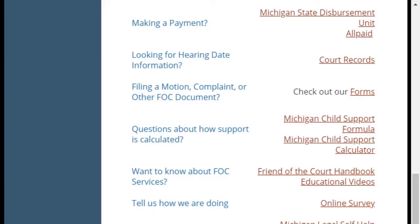So we did give them the information for MichiganLegalSelfHelp.com, which is a link right here, and that's going to be able to give you a step-by-step process for how you can handle many different legal issues, not just family law. A lot of different links and information available there for how you can walk through family law issues, as well as estate issues, other types of legal issues that families might have. Can certainly go there, and that'll walk you through some of the process yourself.